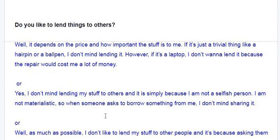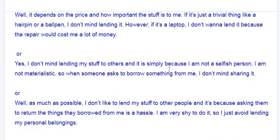Now let's move on to the third question. Do you like to lend things to others? Well, it depends on the price and how important the stuff is to me. If it's just a trivial thing like a hairpin or a ball pen, I don't mind lending it. However, if it's a laptop, I don't want to lend it because the repair would cost me a lot of money.